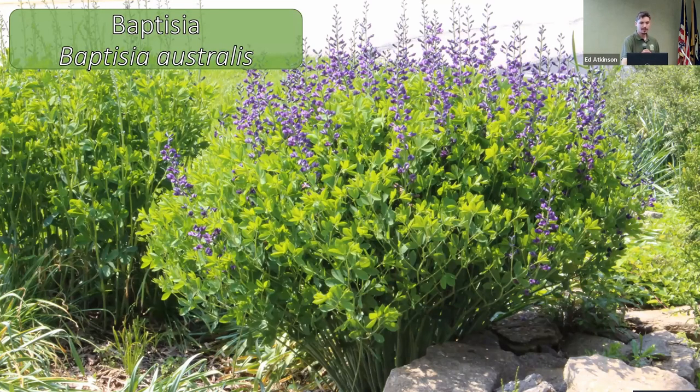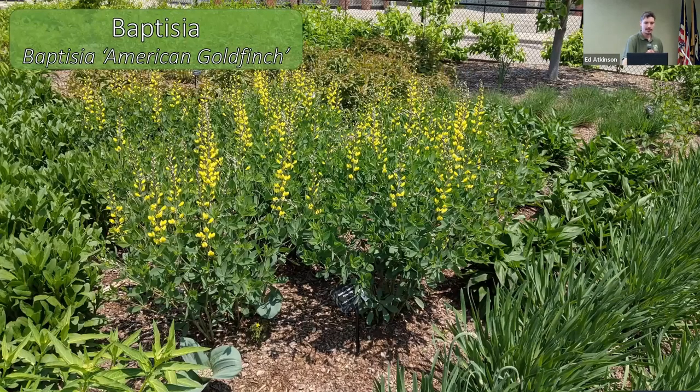There's all sorts of different flower colors and things that they're doing with it. This is American goldfinch. They've got blue, purple, white, all sorts of different flower colors.